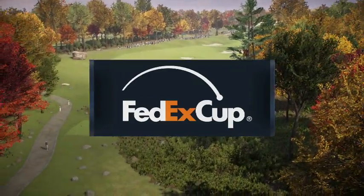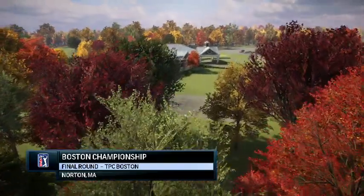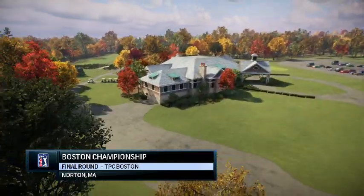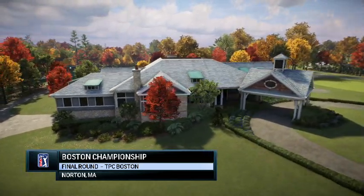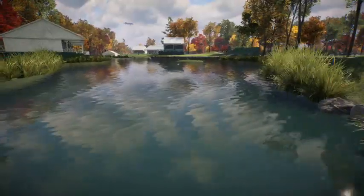Today, it's live final round coverage of the Boston Championship. Rich Lerner alongside Frank Nabilo. We're at the TPC Boston in Massachusetts. Frank, this is a really good-looking golf course. Fun golf course too, Rich.